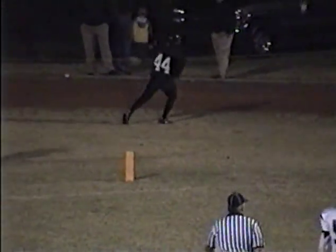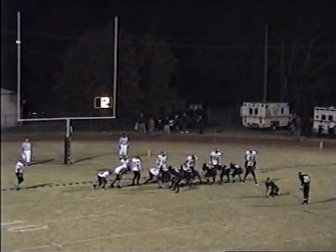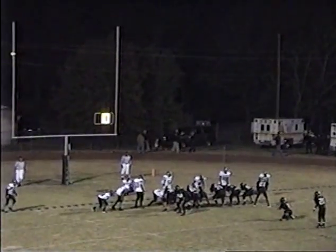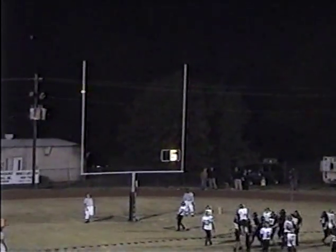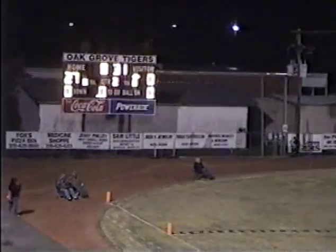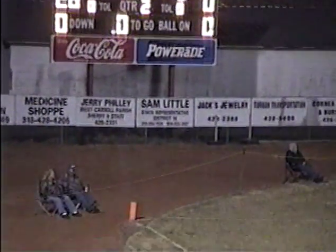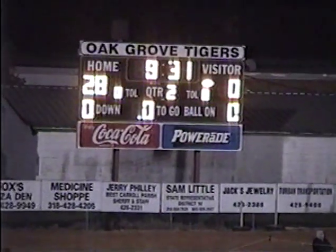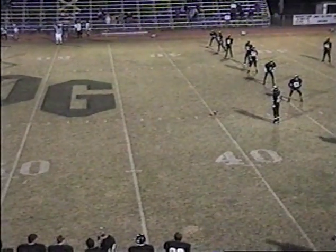Deoncus Nelson. Try for the extra point. The extra point is up and good. And with 8:31 to go in the first half of play, your score, Oak Grove 28, Tensas 0. Number six, Edward Williams.